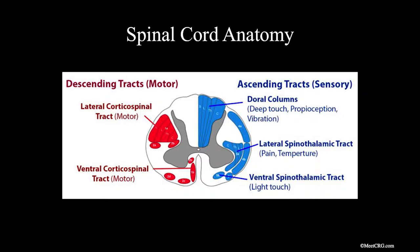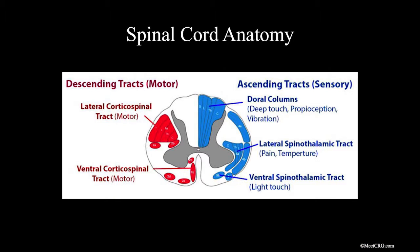In the back of the spine, the dorsal columns are deep touch, vibration, and proprioception. Proprioception means your joint position sense in space, meaning you can close your eyes and you know where your arms and legs are in space. Spinothalamic tracts are light touch, and so those are ascending tracts. Sensory feedback comes in from the periphery, goes up the spinal cord and to the brain.